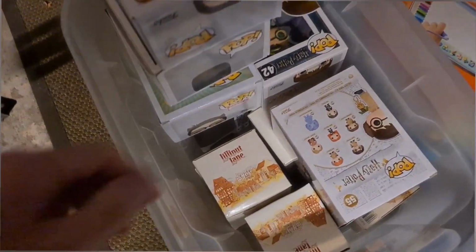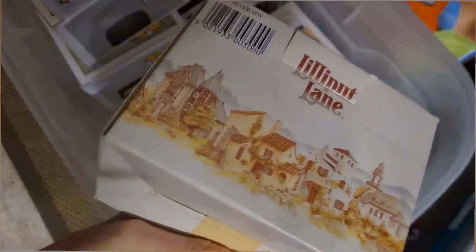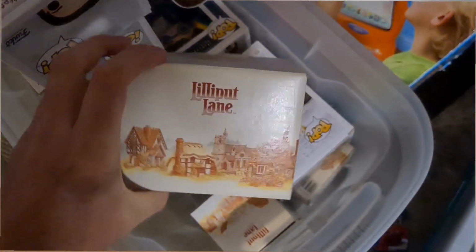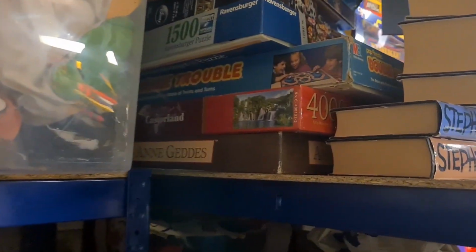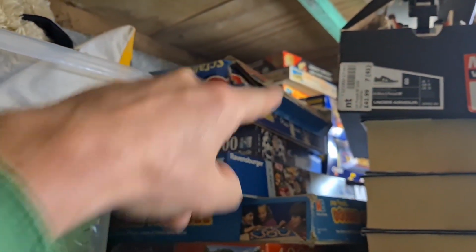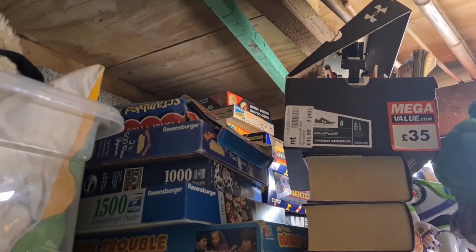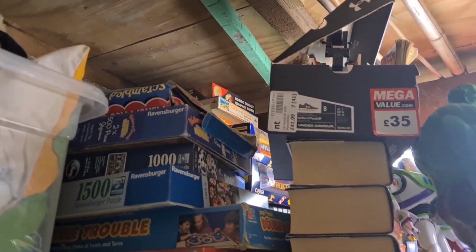Tucked underneath all the Funkos, I've got these Lilliput Lane. This one's sold. This one is called Riverview. It says on the box, so it must be true. £5 plus postage for that one. Thought that rebound game was hard to get earlier. That Snoopy jigsaw, the 100-piecer in that small little white box at the back is sold. £6 plus postage. I mean, it's got to be worth at least that just to get it down from there.